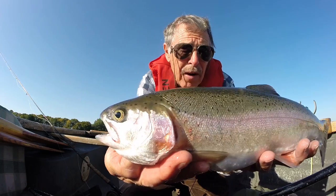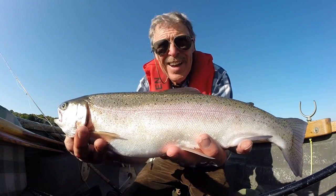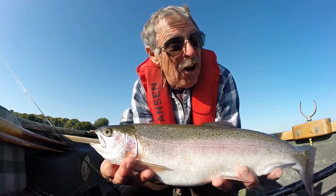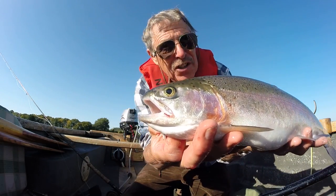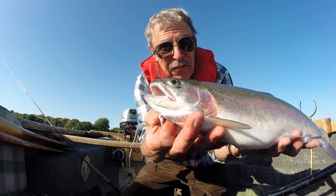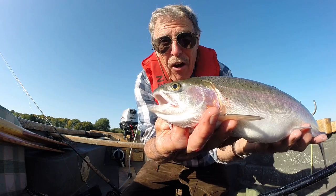Really nice looking rainbow trout. My first one from Chew. That's probably going to be the last. The way the fish has been going for me today, I don't think you're going to get any more. I'll just take the one. I know I said 3, and they give you a limit of 8. I've got no chance. Their stock is safe with me. I won't be getting 8.